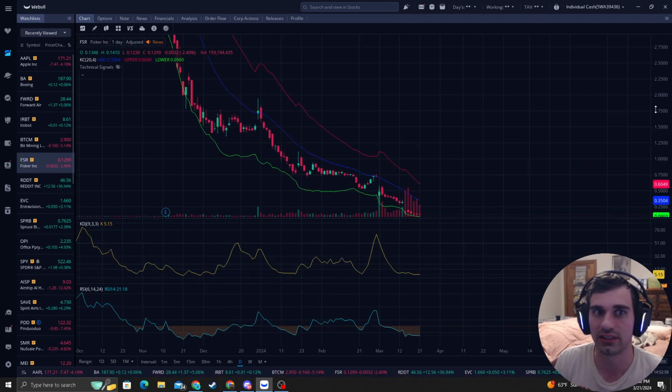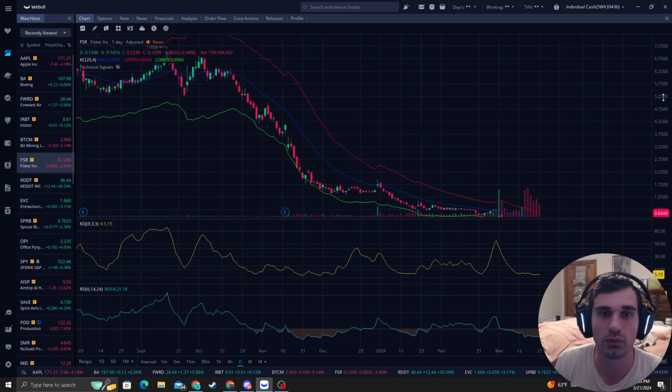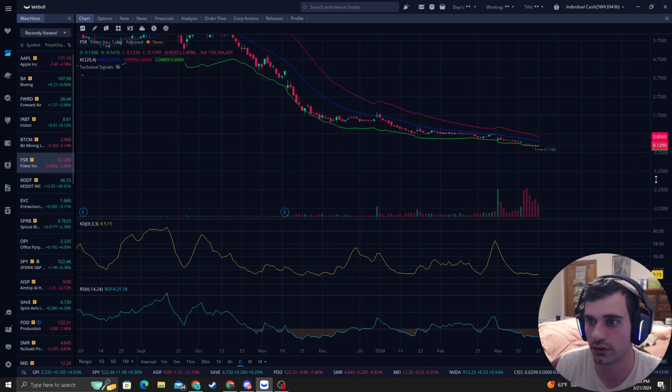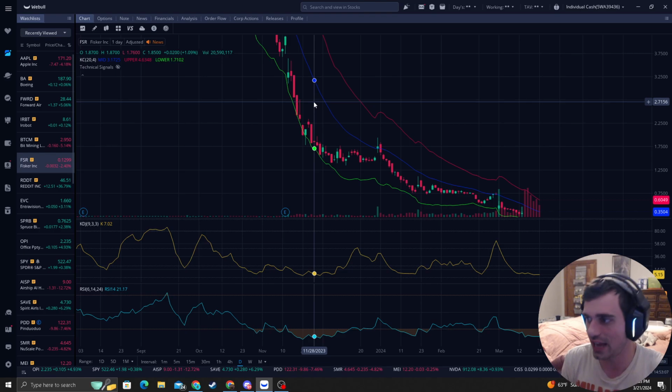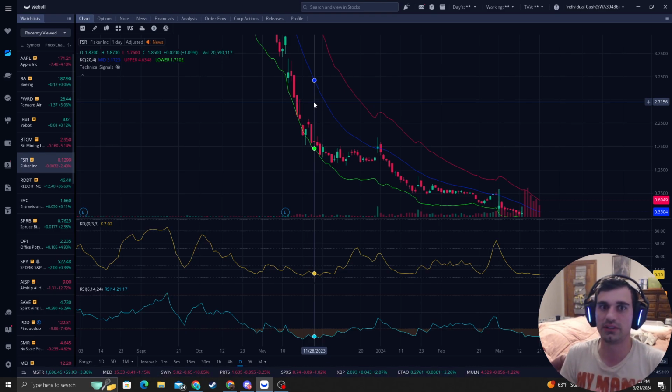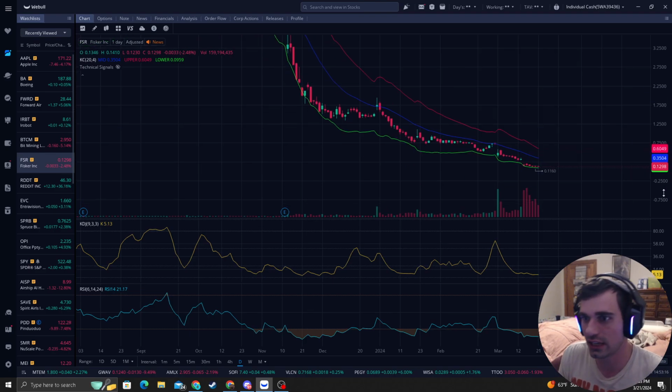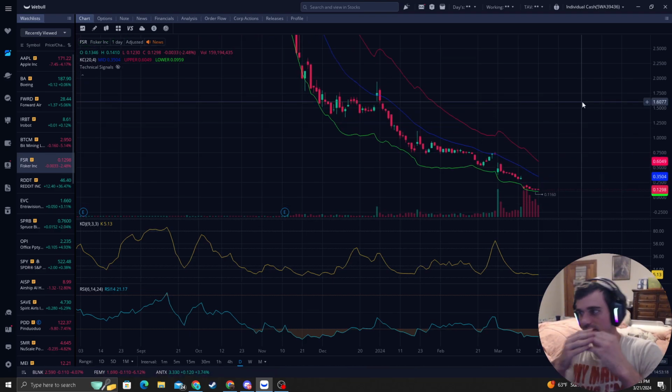There's no bias. I personally thought Fisker should be well over $1. Way up, right up in here should be well over. But this system is telling me exactly when to buy and exactly when to sell. There is no human for me to say, oh, I think this and that because of the fundamentals. Ignore the fundamentals because those change all the time.